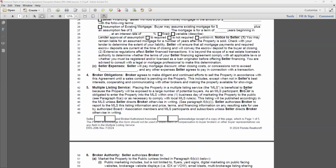All right, what if you have a scenario where an agent takes a listing and does nothing? I mean, let's face it, unfortunately, we have different standards in our industry. The agent doesn't do anything to promote the property apart from the MLS, does very, very little, okay? Isn't doing any open houses, isn't really communicating with the sellers properly. And a month or two into the listing agreement, the seller comes up and says, I want to cancel the agreement.